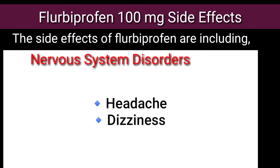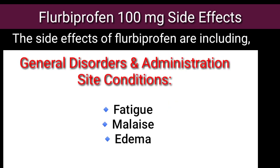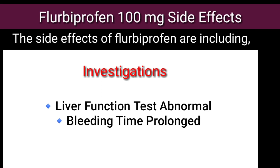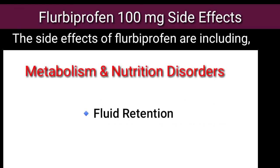The nervous system disorders include headache and dizziness. General disorders and administration site conditions are fatigue, malaise, and edema, while in the investigations, liver function tests are commonly abnormal and bleeding time may be prolonged. And metabolism and nutritional disorders commonly result in fluid retention.